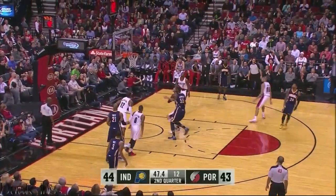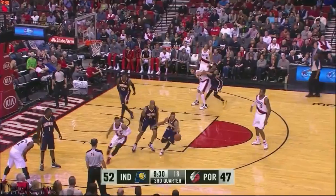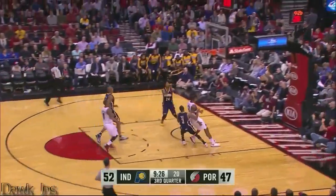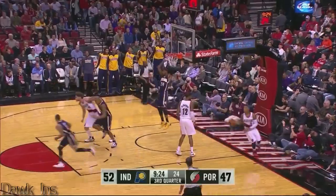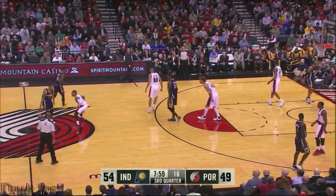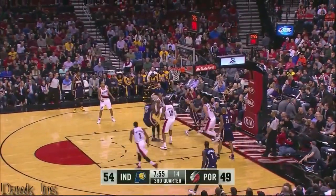Paul George looking to answer for Indiana, and he does. Oh, and he tells the crowd to quiet down. Boy, Lillard has his pocket picked by West. Great steal. They lob it up left side, and the dunk by George. They're not the type of team, Indiana, to blow you out, because their offense is not that explosive.